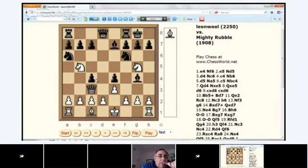Sorry, I was away then. So, what is the black move? Knight to c5, we said. Let's go for that. Is there anything for white to do here? Well, he's not in any immediate danger, but it looks like it's not going too well.